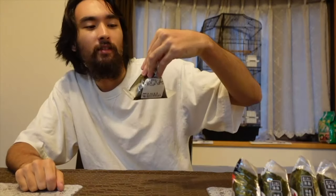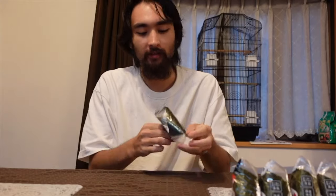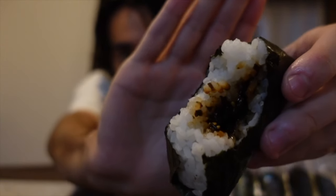Alright. So let's start with the cap. Okay. And the seaweed looks kind of similar. I have a feeling it's going to be the same.